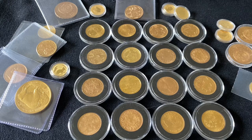So why is it more important now than it's been before to start buying fractional gold? I'm going to go over a couple of prices for different coinage so you can get an idea of what the premiums are going for right now. And I'm going to give you an idea of what gold is going for.